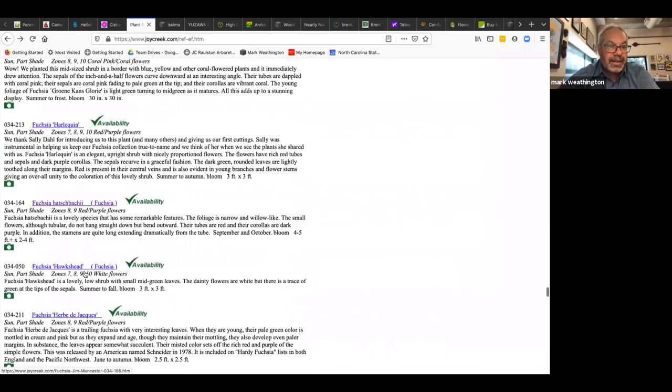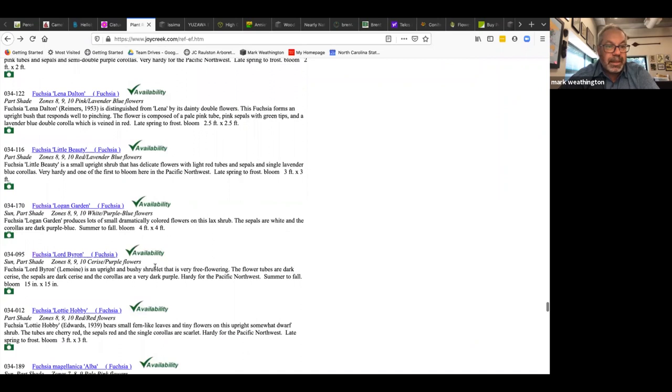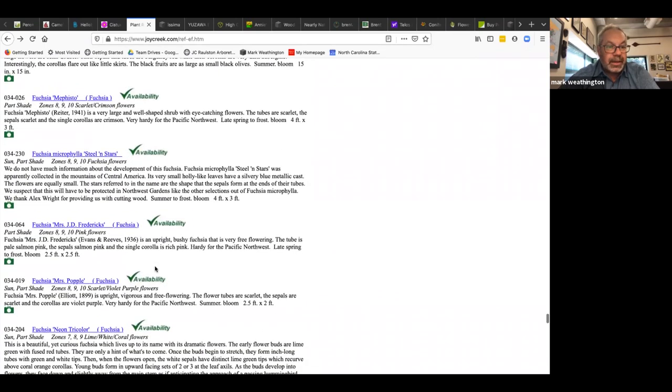And some that they have are zone 8. We've had this come back at the Arboretum, so we're hopeful that that's going to be a little bit hardier than people think. So we shall see. It's been a while since I ordered from them, and I was real pleased when I looked at their list again. I think I'm going to have to try them again soon.